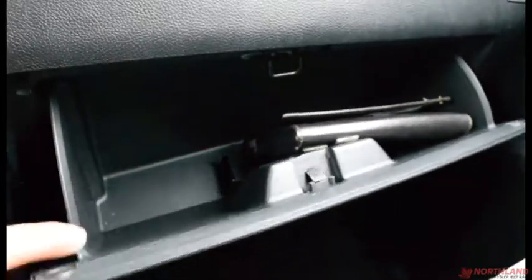Then you can also lift this up. You got some storage, you have another seat underneath there. It does seat 6 people all together. Then you got your top layer glove box up there, and your bottom layer right there with your owner's manual inside of it. Okay, let's take a look at the back here.